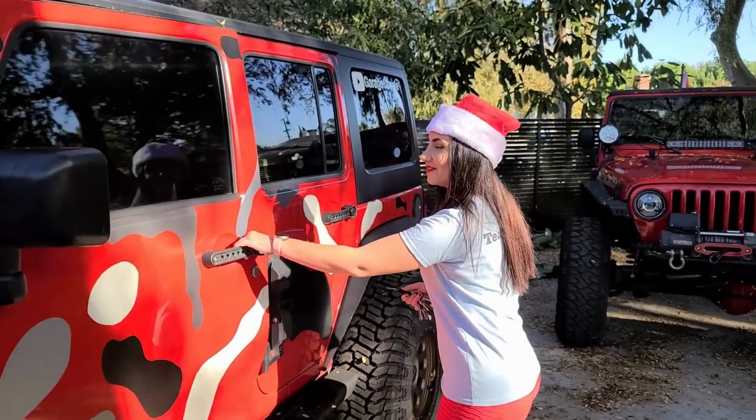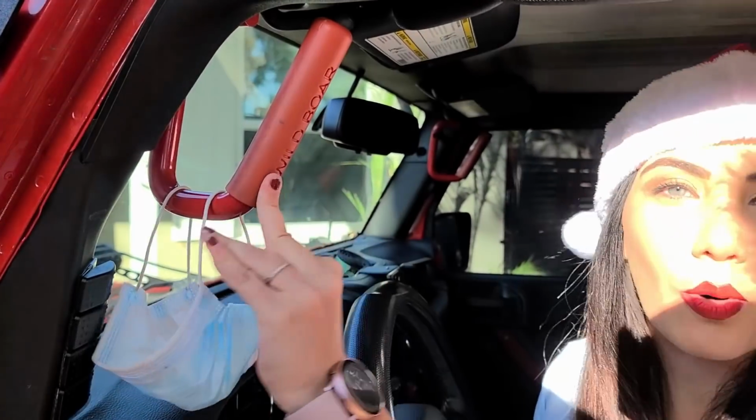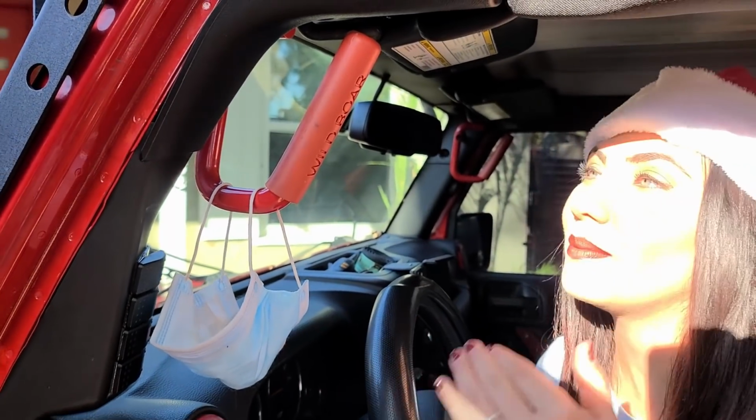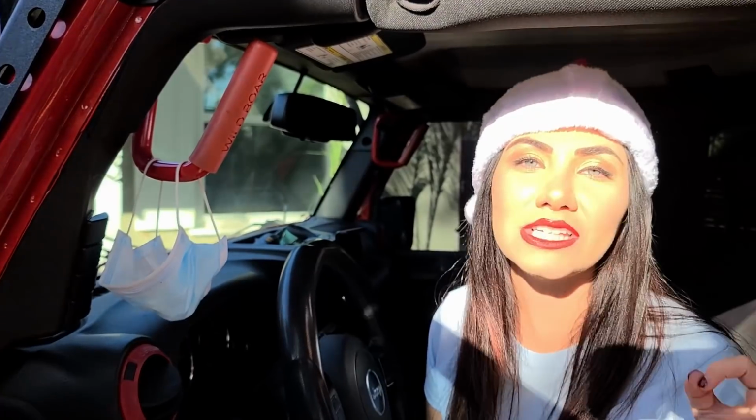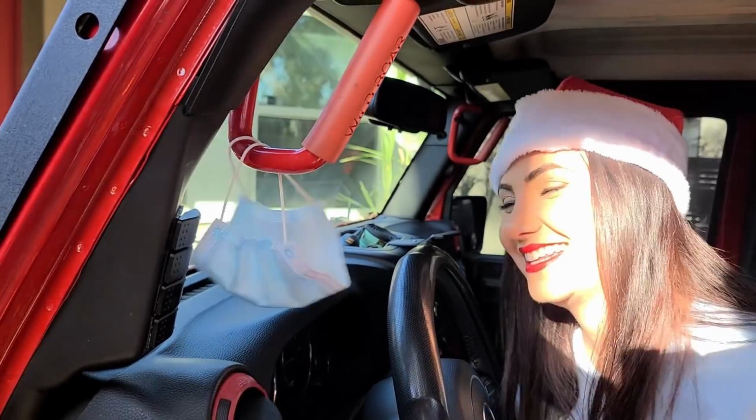In the Jeep we go. Idea number two are these amazing handlebars by Wild Boar, you guys. I've also had these on for about 2 years and they're extremely sturdy, especially with the lift kit. If you're driving other people, they may need some assistance to get in. It also doubles as a mask holder for these troubled times.